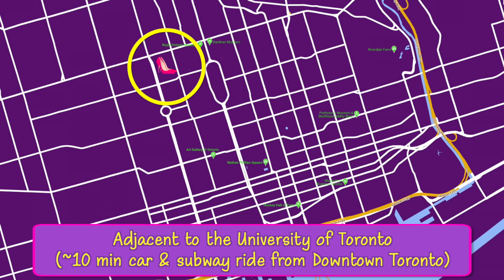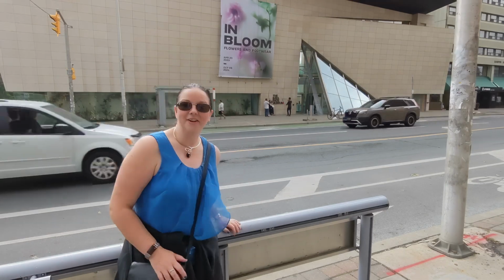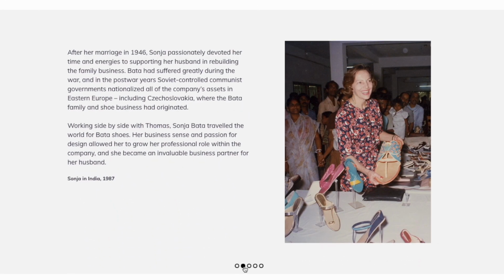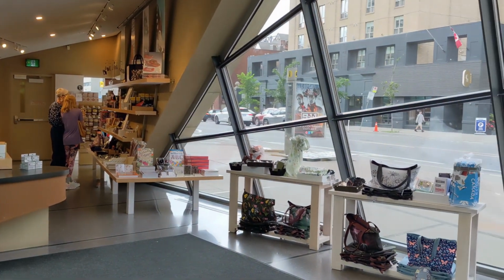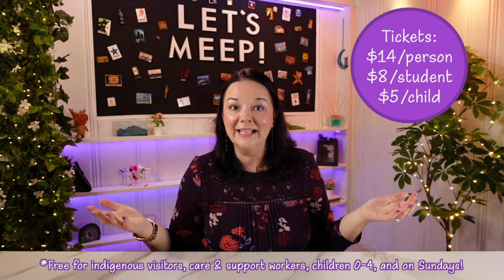Physically, where it is located, it's not off the beaten path. It's on a busy street. It's not hard to find. It's a beautiful architectural building. It's named after Sonia Bata, who had a private shoe collection and a shoe passion and wanted to bring that to the masses. Right when you walk in, they have their souvenir shop and their lobby, and you can walk right into their exhibits after you, of course, buy tickets.